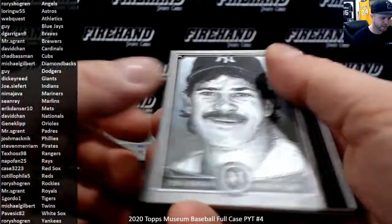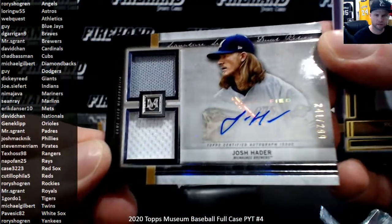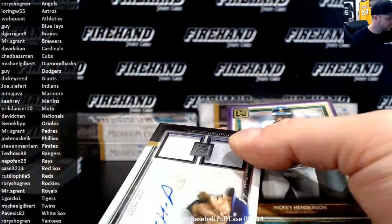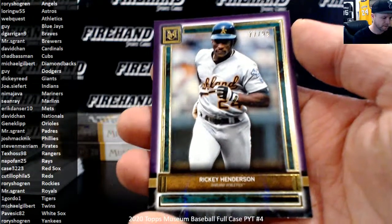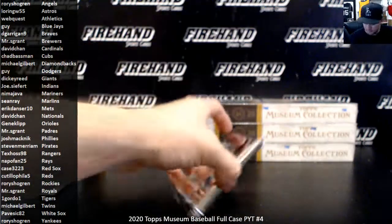Canvas of Don Mattingly. Josh Hader for the Brewers, dual jersey auto to 299. And Rickey Henderson to 99 for the A's. Alright, framed auto. Good luck.